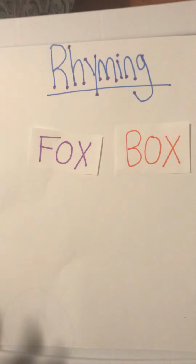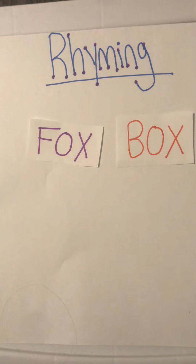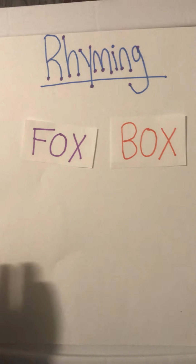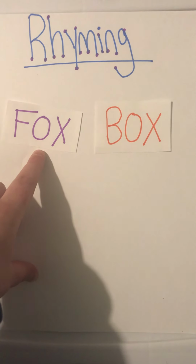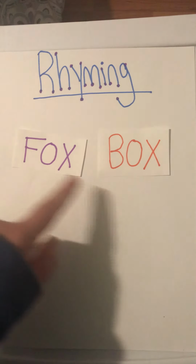Box and fox. Box, fox. They sound very similar. And look, both box and fox have an O and an X in their name. Fox and box. Now let's try some.